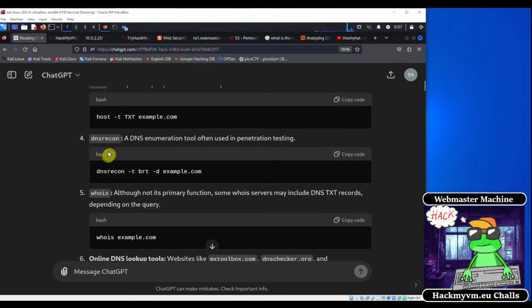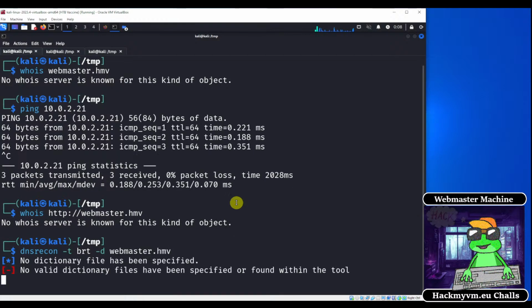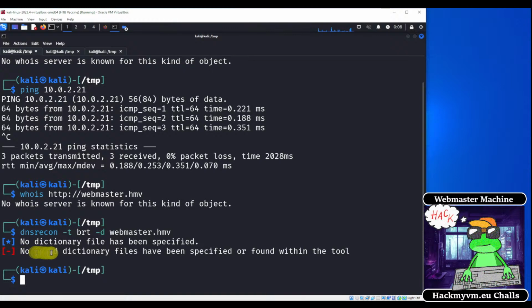So let's try dnsrecon. They've got these flags over here for domain example.com. Let's try that. Okay, so we'll try this command right here. I do believe dnsrecon is installed on Kali Linux by default. I think we were using it yesterday. And we're looking at webmaster.hmv. Okay, it says no dictionary file has been specified. No valid dictionary files have been specified or found within the tool.